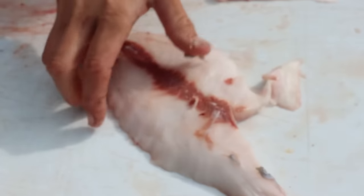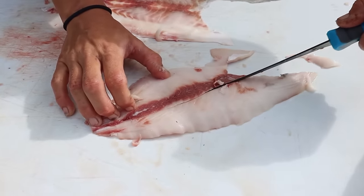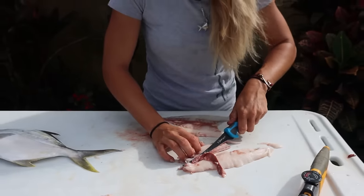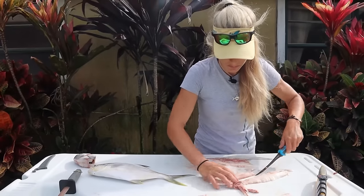And then, last but not least, we take out this red bloodline, and I did bleed all these fish. I bled them in a bucket, and then I put them on ice. And basically what I did was just rip their gill plates out while they were alive. And then you just knock out this bloodline, which would have been much bigger if the fish wasn't bled.